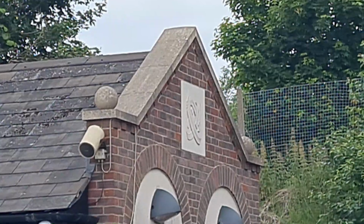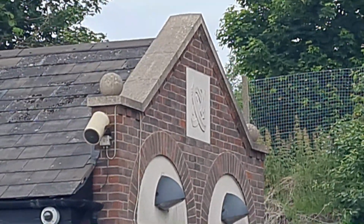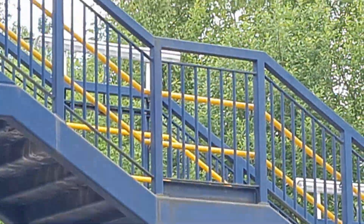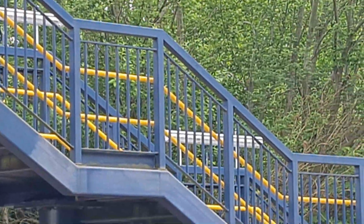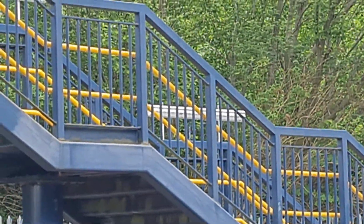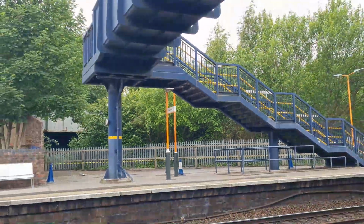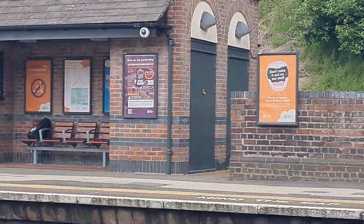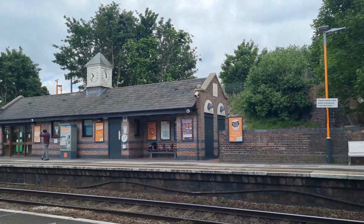Yeah. See? Good. I tell you something else I'm just noticing as well with Langley's footbridge. Where have these lights all of a sudden sprung from? You don't need lights here at Langley Green. It's dark enough as it is. Hello there, Adrian. Maybe it's just that I come here during the day. It's always day when I come here.